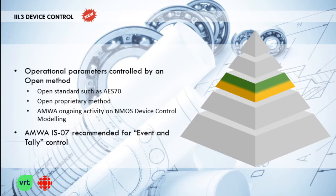And the other addition to this layer is the device control. The reason why it was not there previously is that this is a domain where there's not a widespread, uniform, common protocol across all the industry. So what the pyramid is saying now is that we want an open method for device control. An open method, again, can be a number of things: an open standard or a proprietary method, but one that is well documented and fulfills the requirements for open definition.